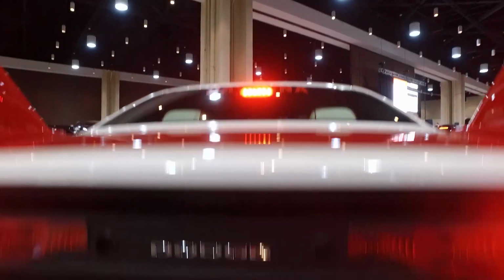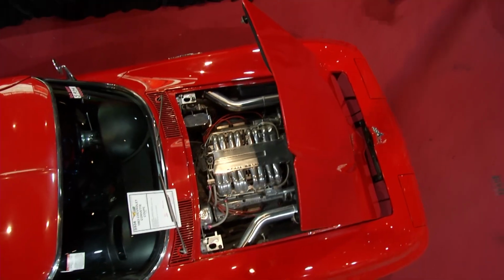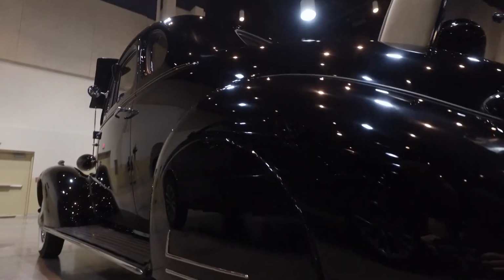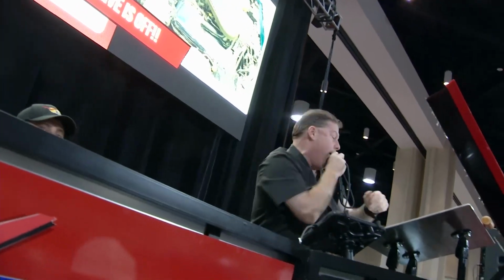Vicari Collector Car Auctions. Enthusiasts and collectors from coast to coast have come to Biloxi to bid on some classics and have a great time. It's a great time with your friends. You're in here bidding on cars. You're looking at a lot of beautiful cars. We're selling today.